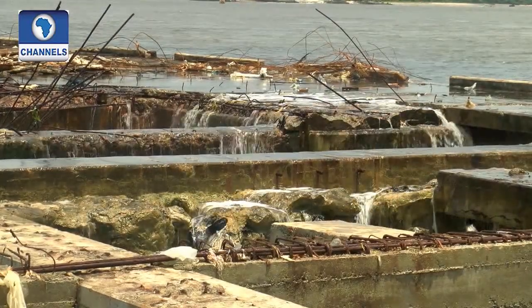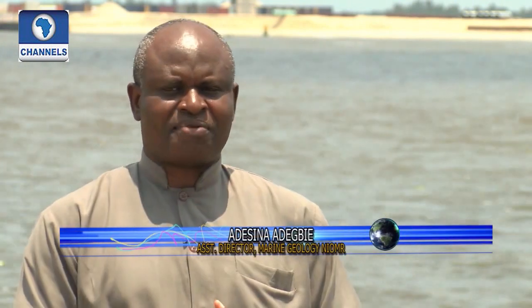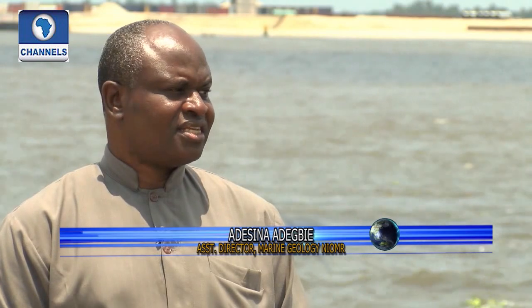This is a natural phenomenon. The surge is a natural phenomenon, and it occurs when there are swells in the Atlantic, and it's sometimes seasonal. So especially when you have strong winds, there's also the possibility of having storm surges. But the issue is that all you need to do is to protect your own environment.